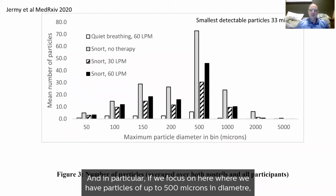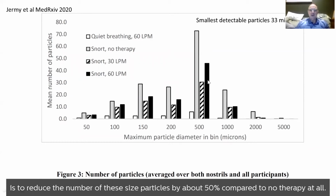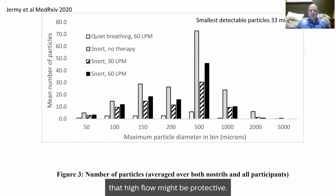And in particular, if we focus on here where we have particles of up to 500 microns in diameter, you can see that the effect of nasal high flow at 30 and 60 litres per minute is to reduce the number of these size particles by about 50% compared to no therapy at all. So a suggestion here that actually during voluntary maneuvers such as coughing, sneezing, etc., that high flow might be protective.